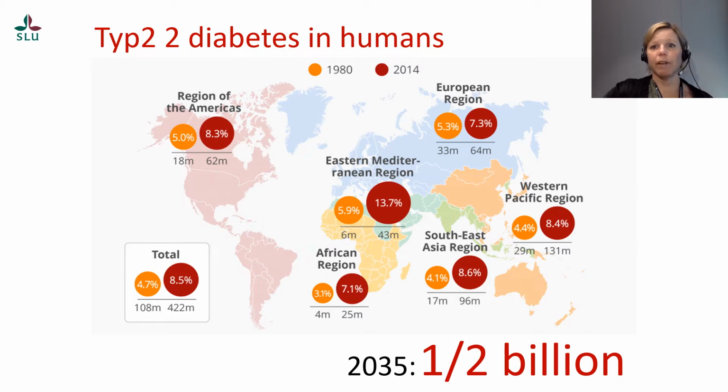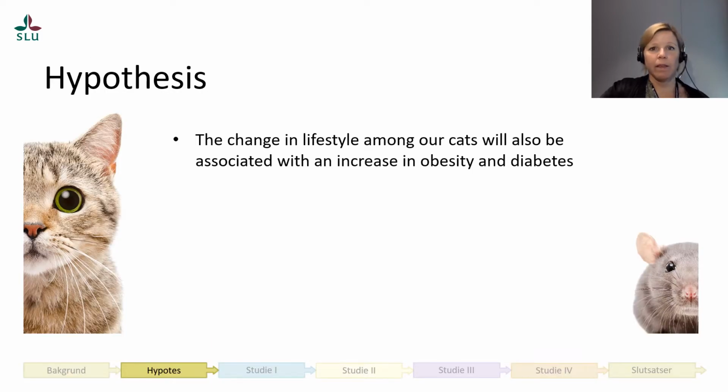For example, in the middle of the map, you will see the Middle East, where numbers have risen from around 6% to 14%, which is more than double. And there are studies estimating that in the year 2035, there will be around 500 million people suffering from diabetes worldwide. And most of these people do suffer from type 2 diabetes. Our theory was that the lifestyle changes that we put our cats through would also lead to an increase in obesity and diabetes. And this was our hypothesis that we wanted to prove with the research.